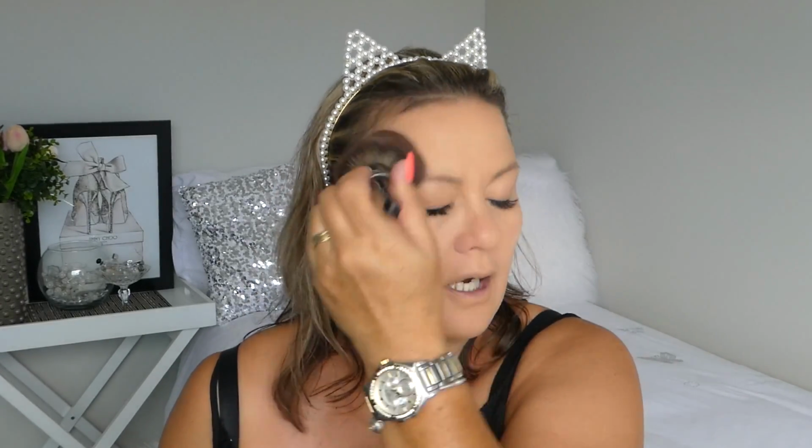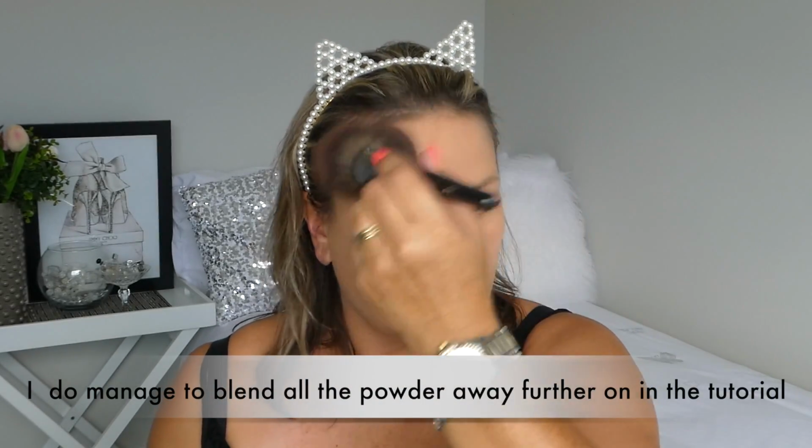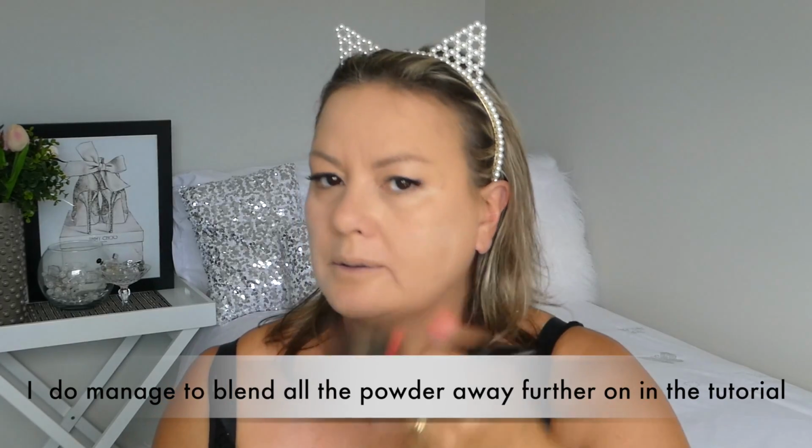And the brush I'm using is the Morphe E41 brush. I really like this brush. Great dupe, I feel, for my Lumiere brush, which was very expensive. This is a lot more affordable and I like it just as much. Well, not just as much, but it's a great alternative. And just sweeping that all away.